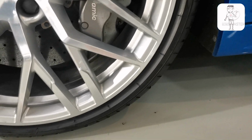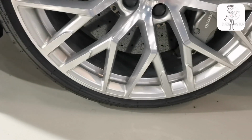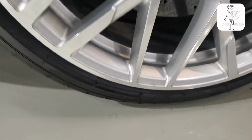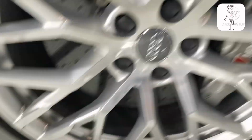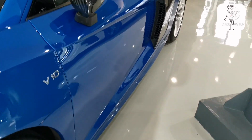The tire is so slim, I have to sit on the floor to find the size. Okay, I'm really sitting on the floor. I can't get the size. Let's go to the back. Saya dah terduduk. Okay, look at the side. Tengok tepi dia.